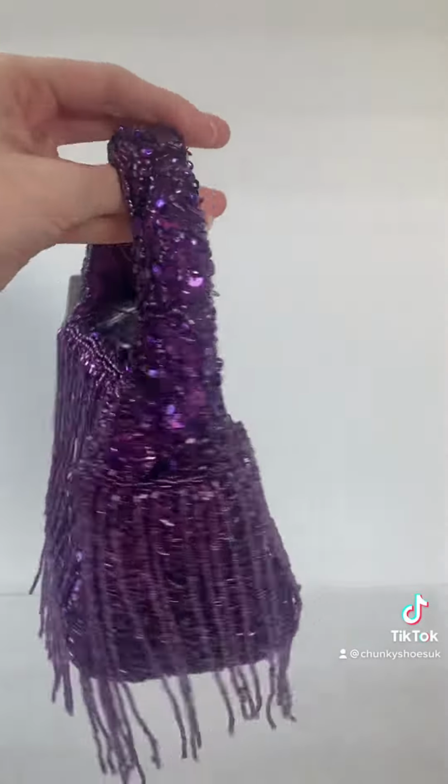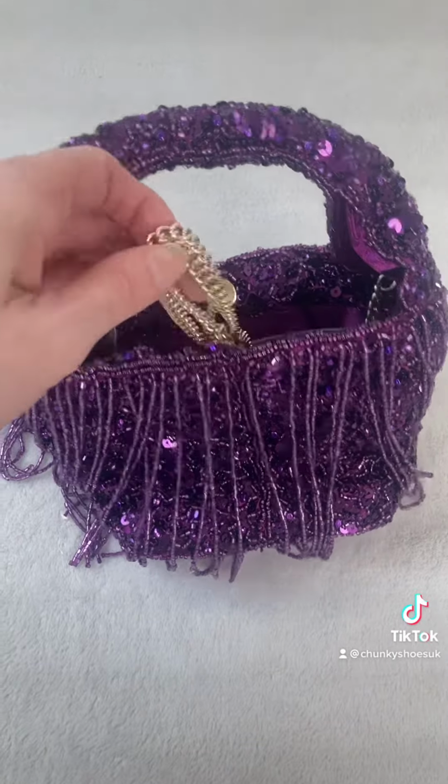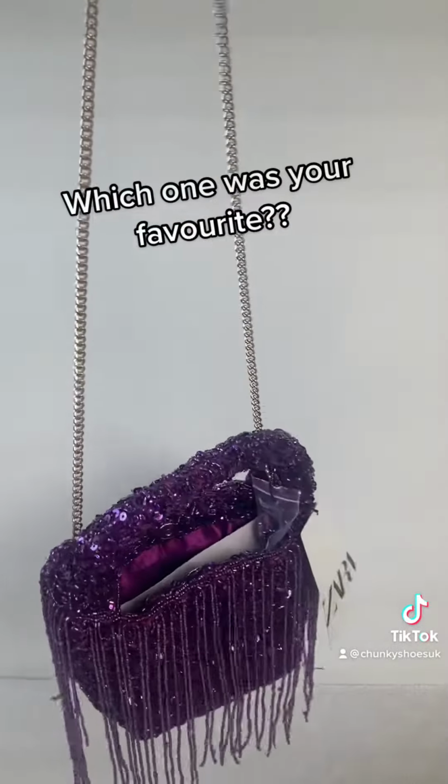It's got sequins on. I love the Fendi sequin bag in this colour, and to me this was the next best thing. As you can see, it's got a crossbody strap. It's not attachable, which is a bit of a shame, but it's still beautiful.